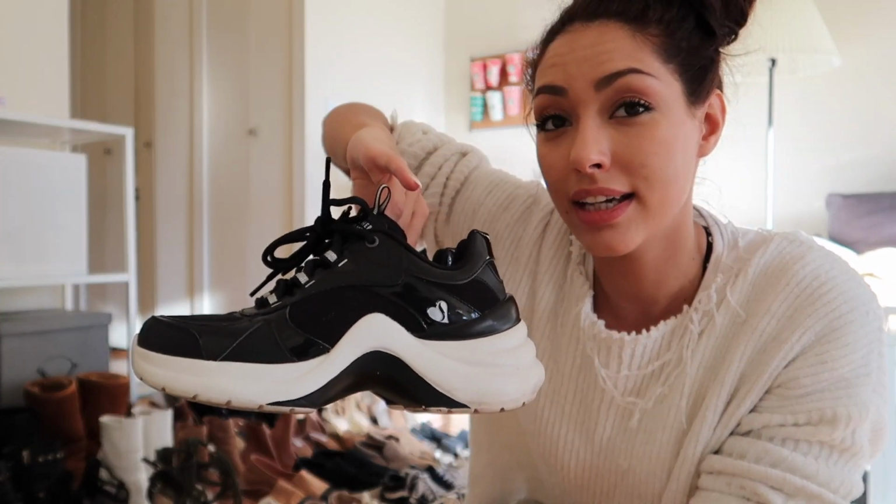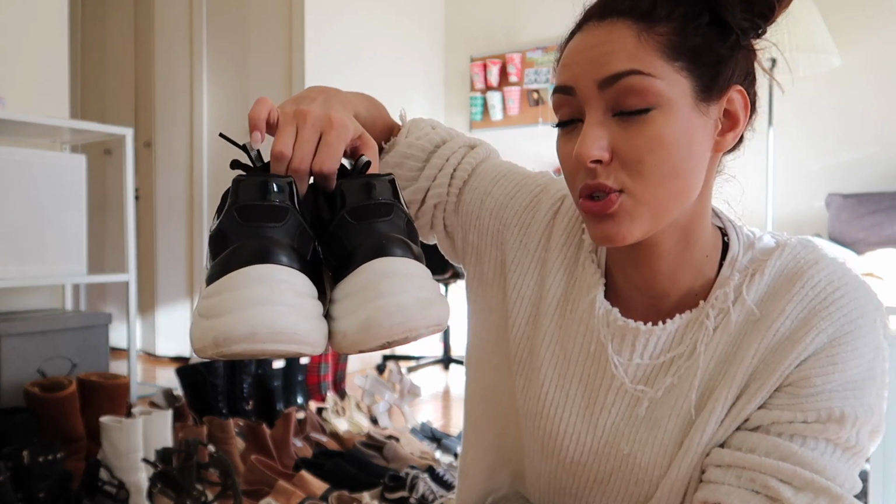I'm not gonna lie, they are not the best shoes that you can find, but interestingly enough, when you put them on and style with any of the clothes, they look so good. But the key for this shoe is the styling and how you wear those.